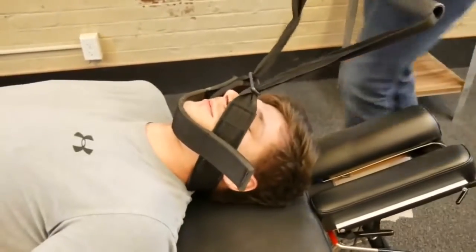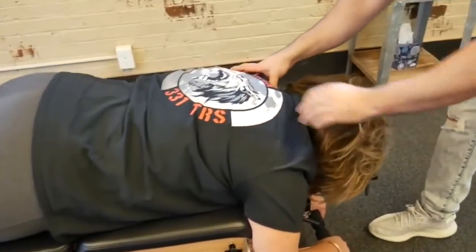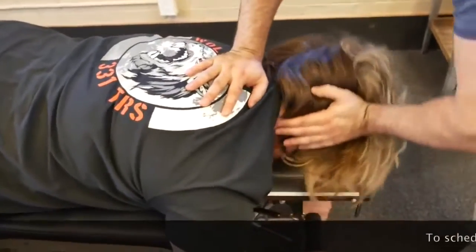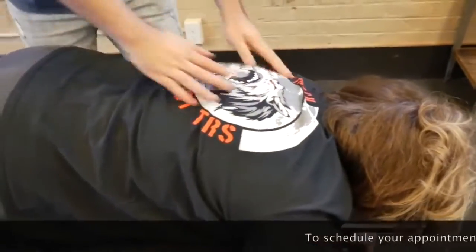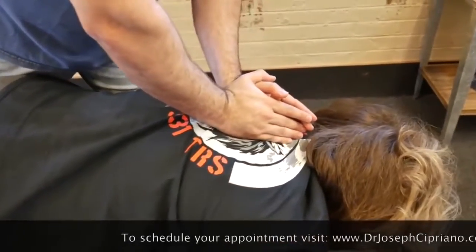And we're going to start with that adjustment up top here, that cervical thoracic junction here. Okay, and we're going to start with a T3 up here on that left side. Oh my god. We're going to drop down to a T2 on the right. Oh my lord. Take a deep breath in.